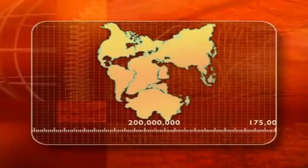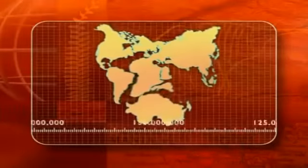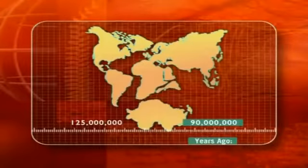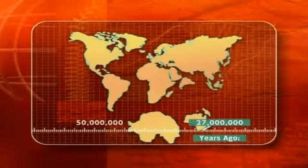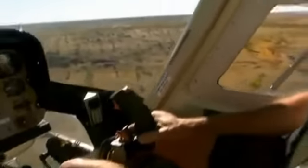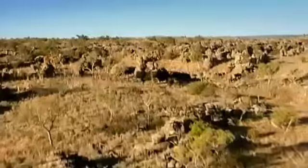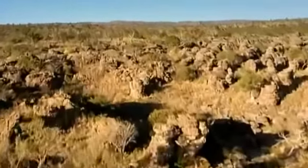When Gondwanaland broke up, Australia and Antarctica were the last continents to separate. 90 million years ago, we find that they are still attached. But Australia had moved into more temperate latitudes by 27 million years ago. Soon it would move into the arid zone. Which explains why a landscape once inhabited by rainforest animals now looks like this.